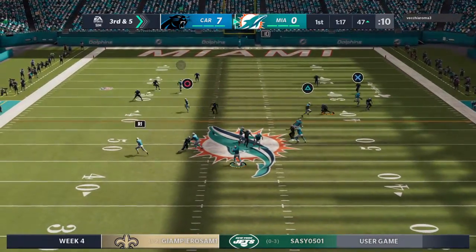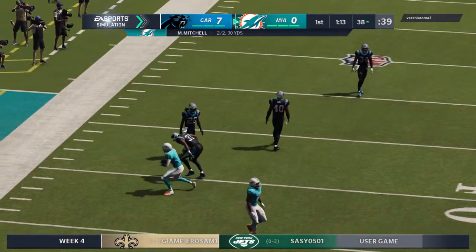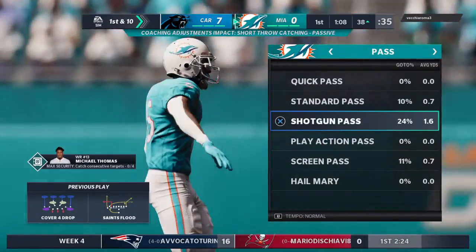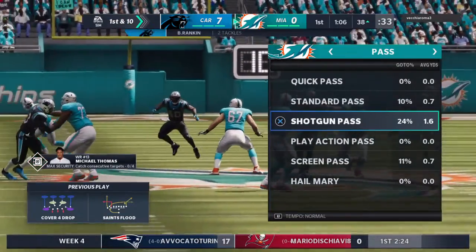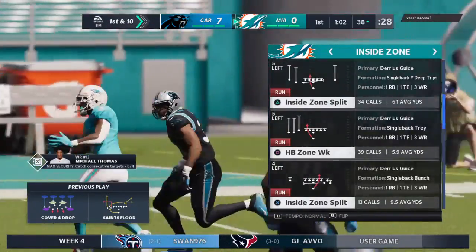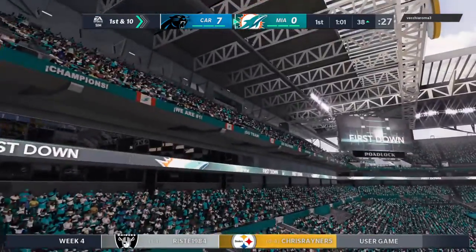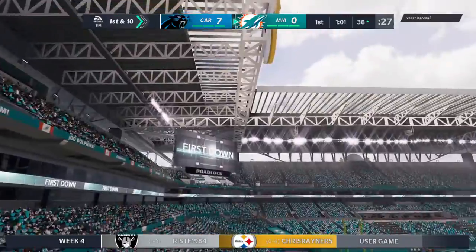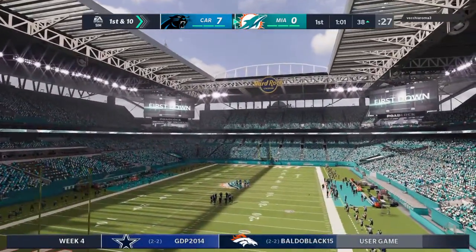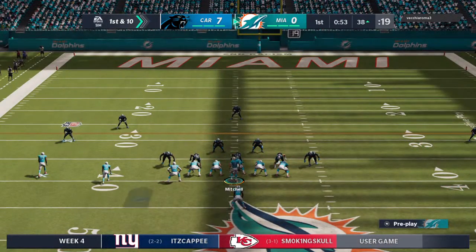Mitchell from the gun on third down. Open man is Sims. He's got it. And he is going to have the Dolphins first down as they're able to get the third down conversion. Miami Dolphins. That gain of 9 buys them a new set of downs. 10 at the 38-yard line.